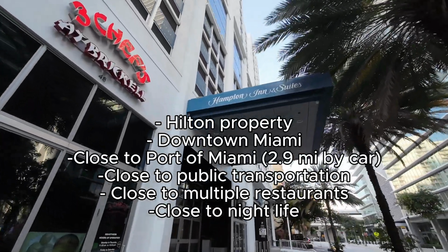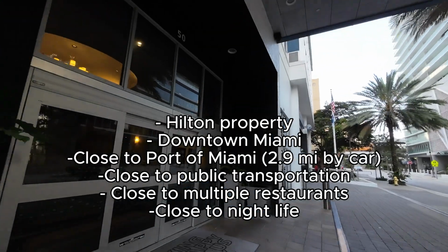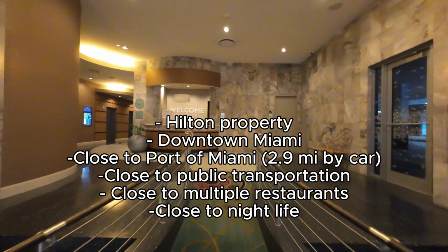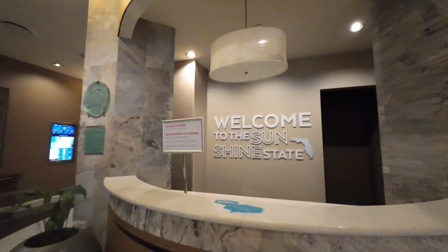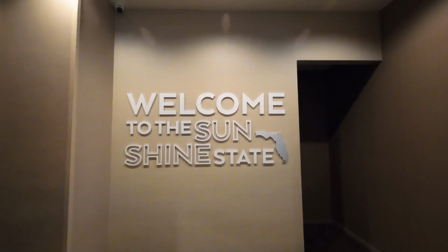First off, it's a Hilton property. It's downtown Miami, a great location. It's close to the Port of Miami, 2.9 miles by car to be exact. It's close to public transportation and multiple restaurants within walking distance, and there's really great nightlife here in the Brickell area, right up and down South Miami Avenue, so it's an ideal location.